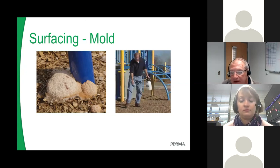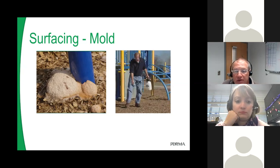For example, is it dangerous? Well, mold in the playground surfacing can be dangerous to individuals that may have elevated medical conditions, such as asthma. Why do I have it? Well, most likely from high moisture content within the soil or the surfacing within Illinois and a lack of sunlight. And that combination, unfortunately, brings us mold.